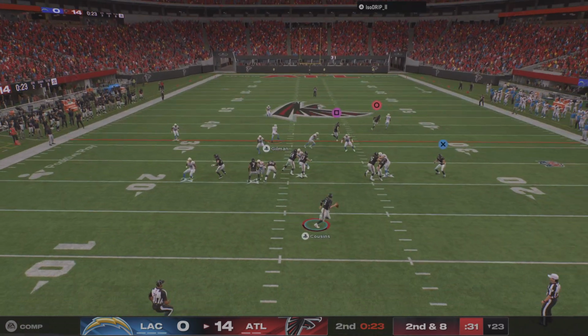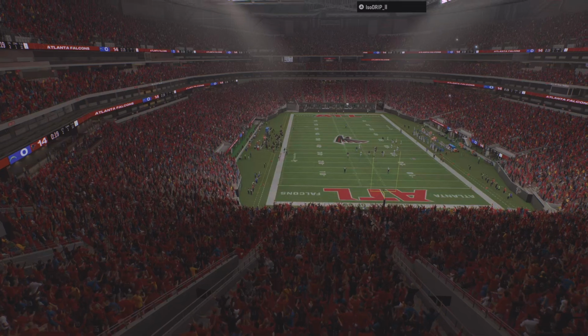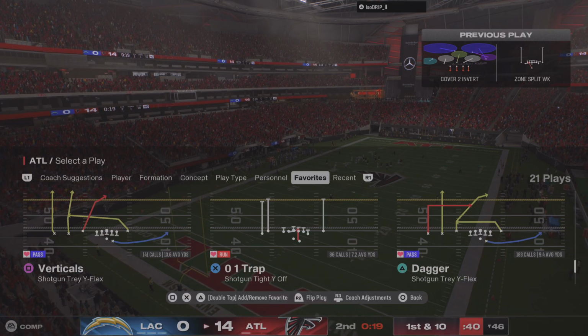They go play action. Cousins rolling to his right. This pass is caught by London. The Falcons going to use the 2nd of their timeouts. So that means they're down to 1 remaining here as we head toward halftime.